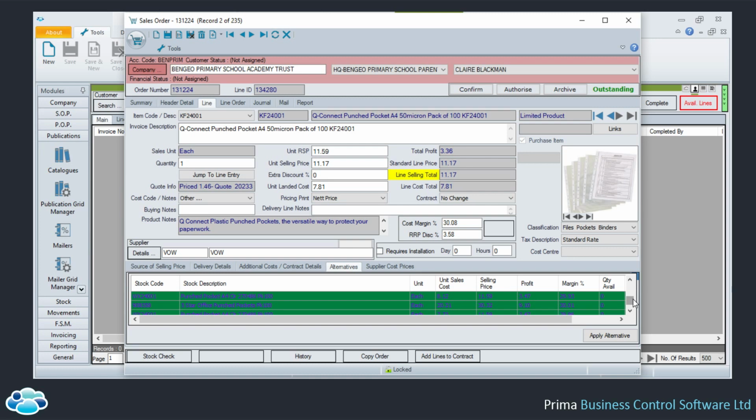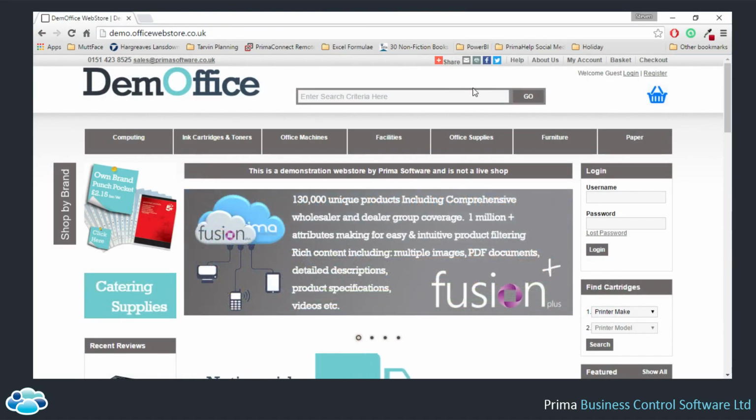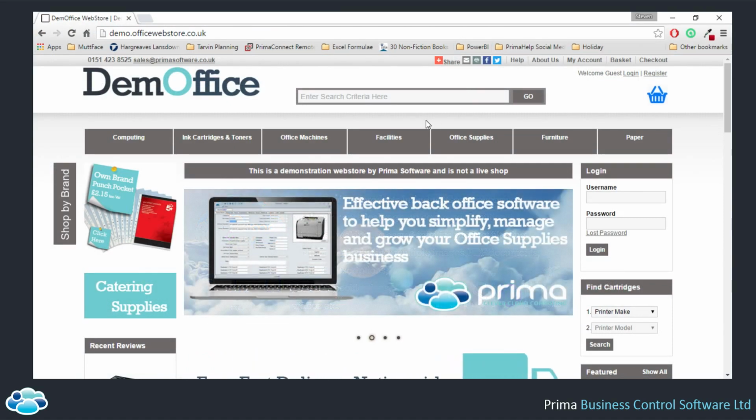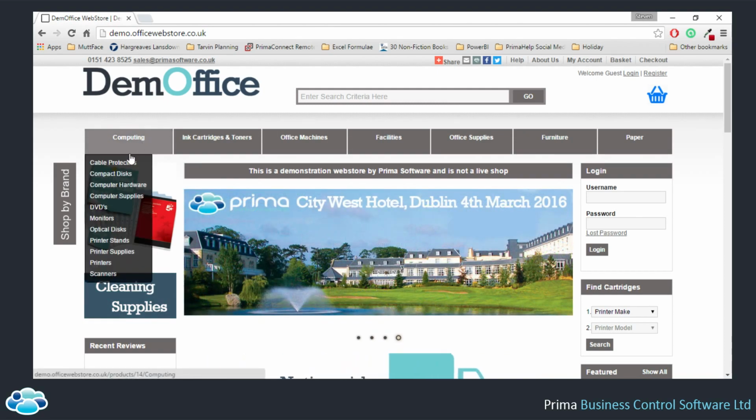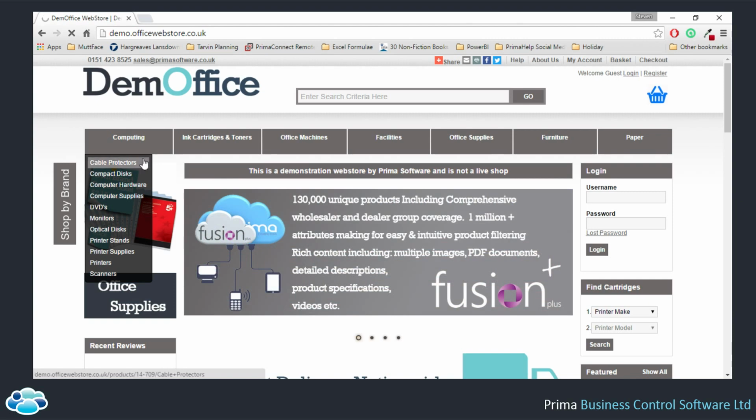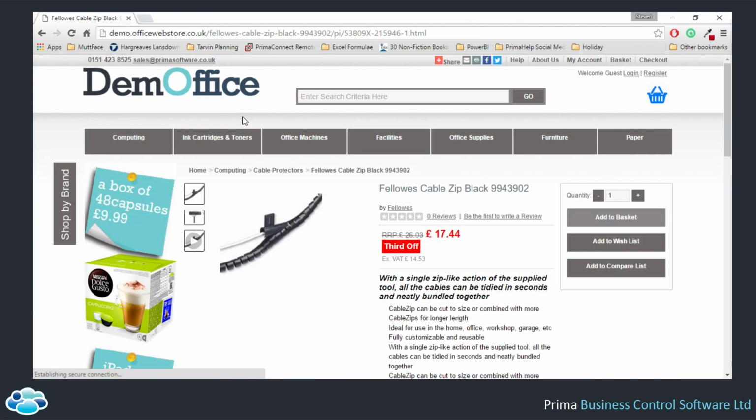Okay. So I touched just briefly there on the web store. There's incremental changes that go on in the background with the web store, and they're put on the change log of the control panel. There's a nice little feature that was put in the last week or so, whereby if I show you now, as a customer's browsing the store, if I'm in a product group, there just happens to be one product in this case.